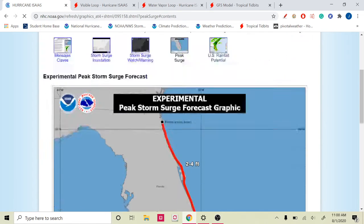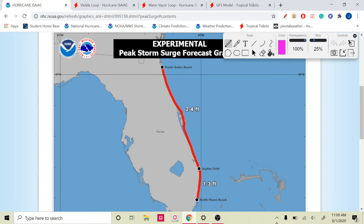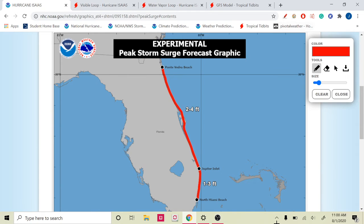And looking at storm surge watches and warnings up for Florida, at the most 2 to 4 feet as of right now. This could increase to 3 to 5 feet, I would not be surprised, or 4 to 6 feet. But we can see down here from North Miami to Jupiter, you can see 1 to 3, and then 2 to 4 all the way up to Ponte Vedra Beach.